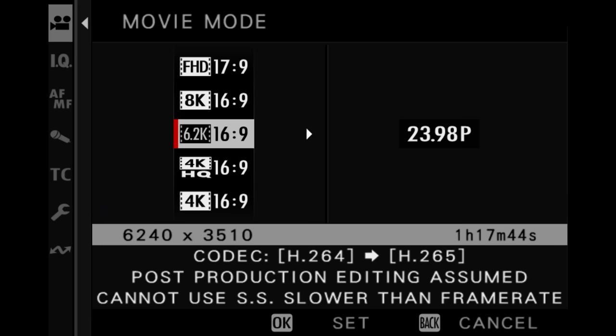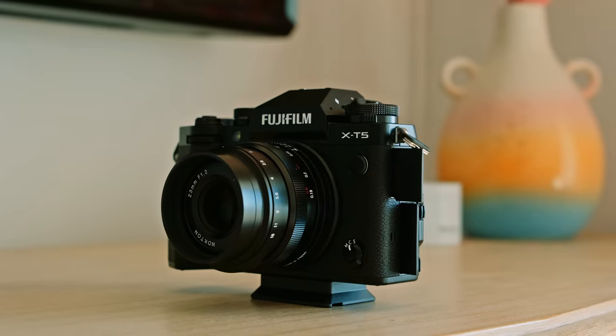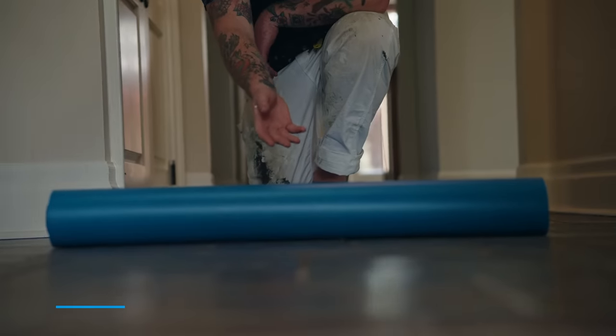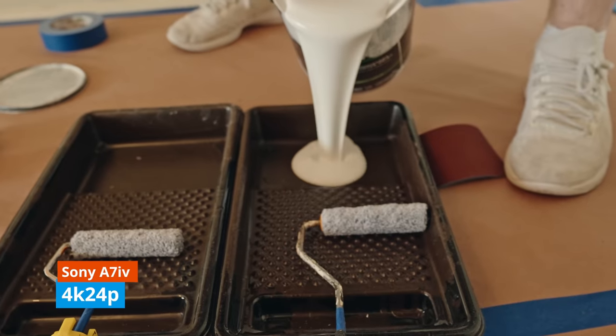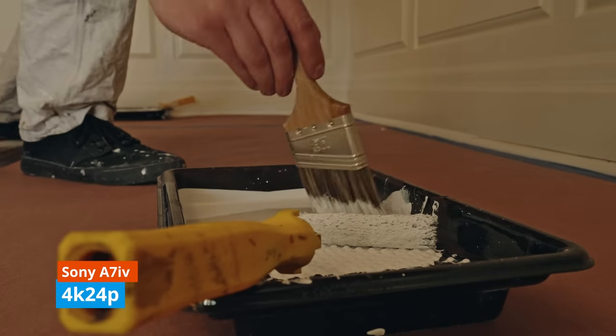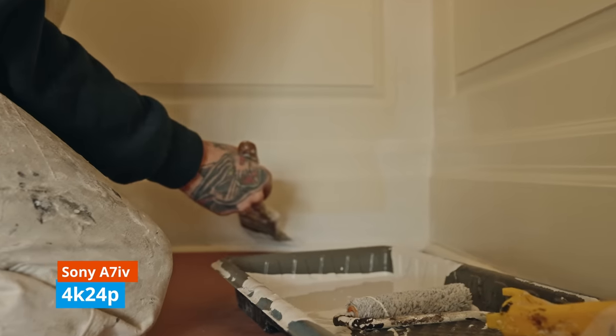The Fujifilm XH2 has other filming options as well, like 6.2K up to 30p, 4K HQ, and regular 4K. And it can film up to 4K 60 with a slight crop. The Sony A7 IV can film up to 4K 60 with an APS-C crop, so just be mindful of that when you're using that mode. Both video footage looks great. If you're into doing some light video work, if you're doing stuff that is locked on to a tripod and a gimbal, I say both are up for the task.